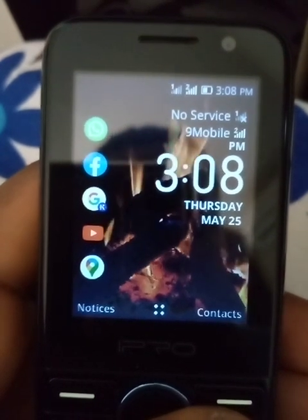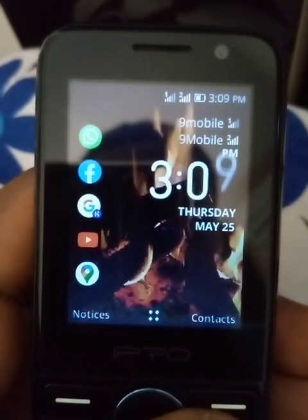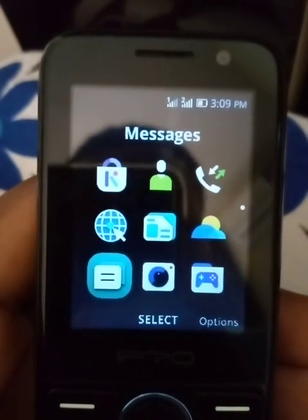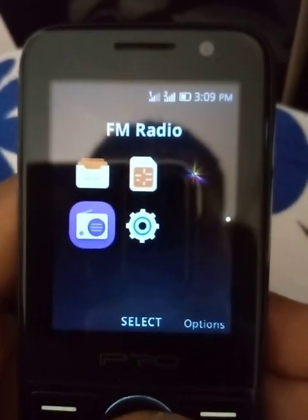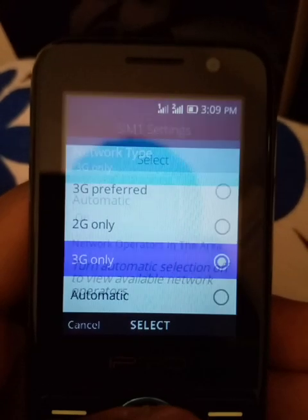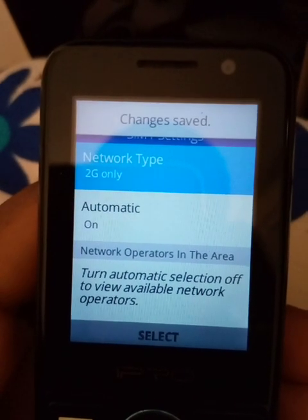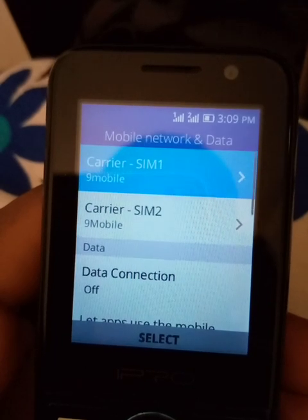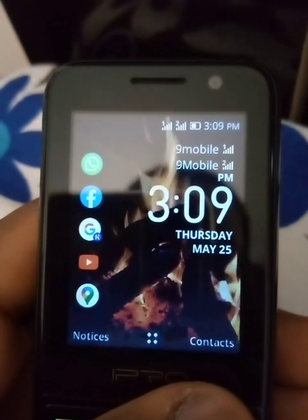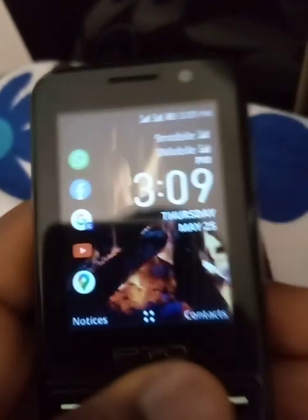Normally, it doesn't take this long to switch to 3G. Yeah, see, now it's at 3G. See, in network. But the reason why I usually leave it on 2G is because normally 2G has better signal than 3G. Now it is at 2G. See the signal bar. At least it's actually better for calls.